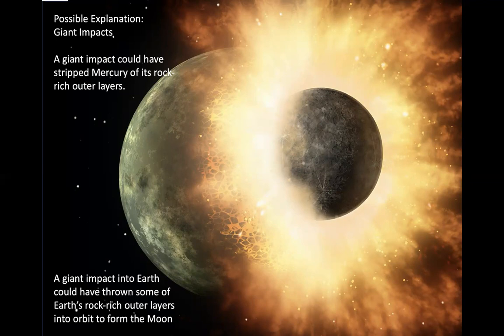The moon is a bit of a different story. In that case, instead of imagining a giant object crashing into the moon, you imagine an object maybe the size of Mars crashing into the Earth. What happens then? Well, if you do that right, that collision can knock off the outer layers of the Earth, throwing rock-rich material into orbit around the Earth to form the moon.